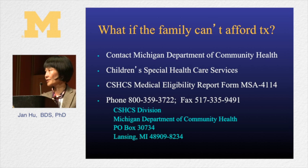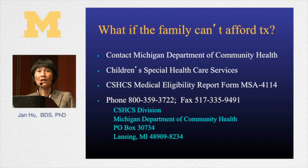Many of these patients referred to the School of Dentistry were able to receive comprehensive treatment because of this particular service provided by the state of Michigan.